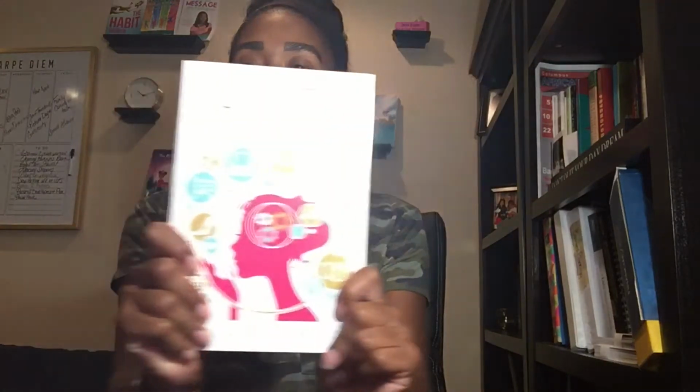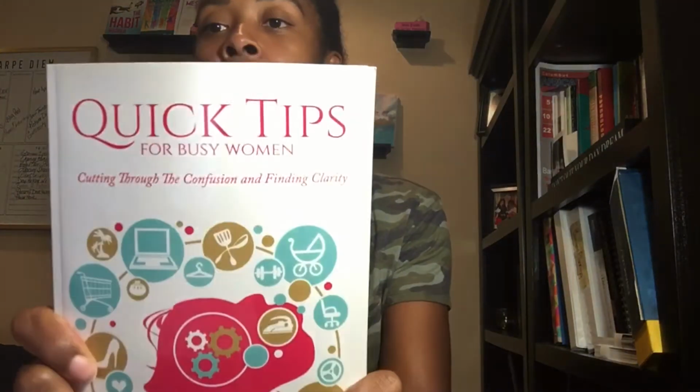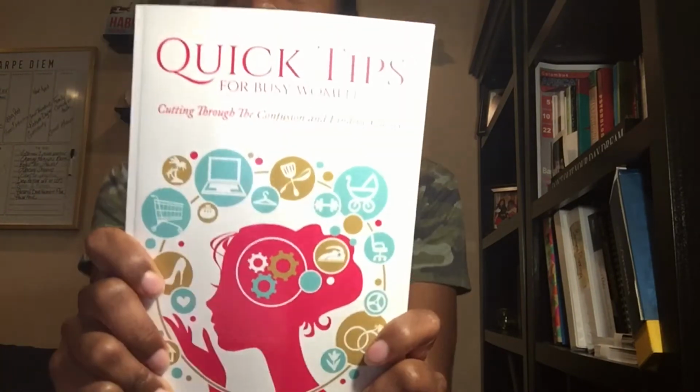So I'm going to show you my cover. This is my book, Quick Tips for Busy Women. It's hard to see with the lighting in my office. Apologize. But basically, this book, when I went back the second time, I was able to be more strategic about the way in which I approached writing this book. So, for example, Quick Tips for Busy Women.